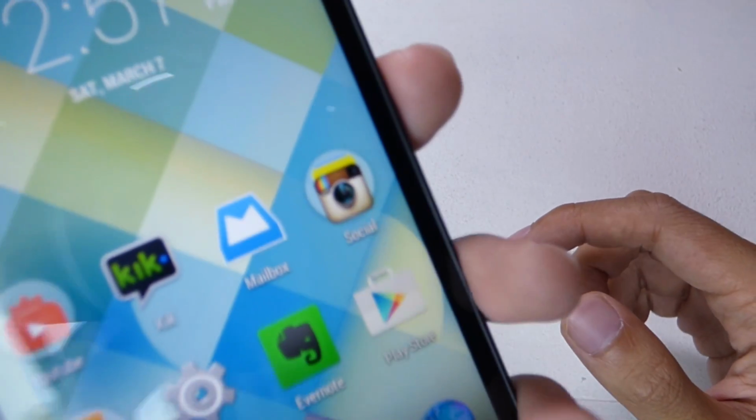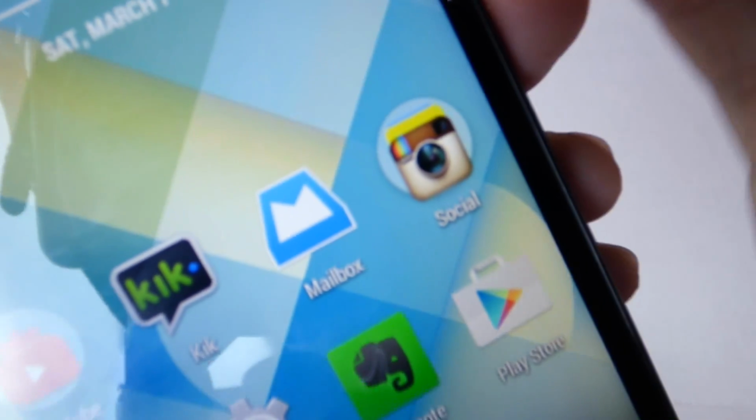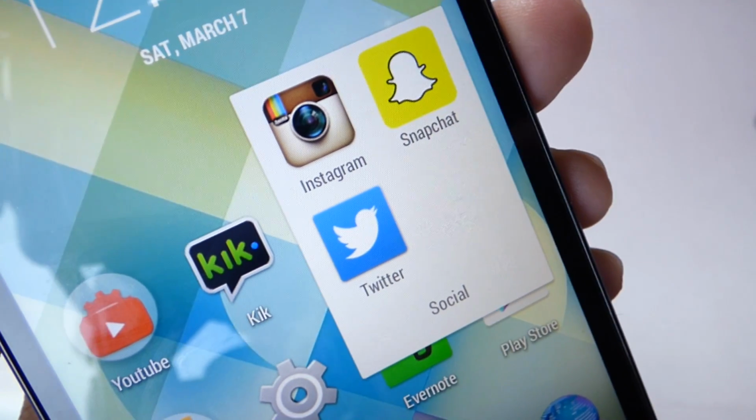And over here I have my social media folder, if it will focus, hopefully. And that's where I keep my Instagram, my Twitter, and my Snapchat.